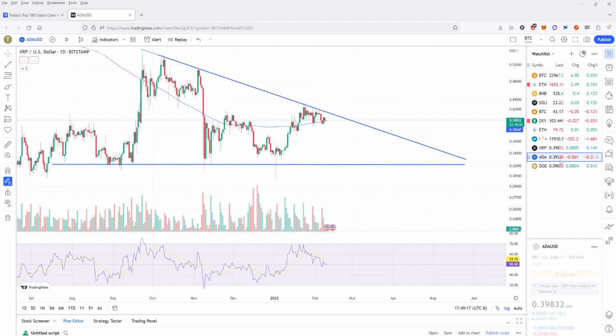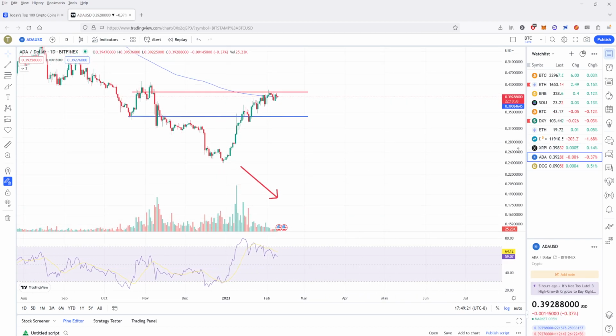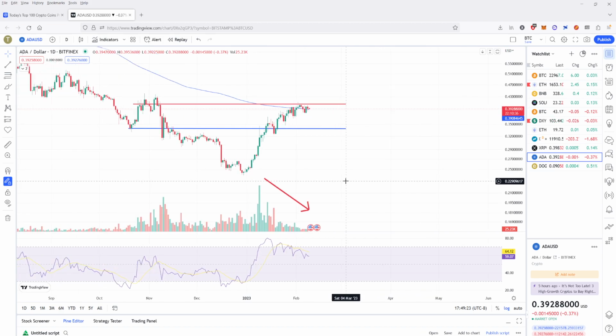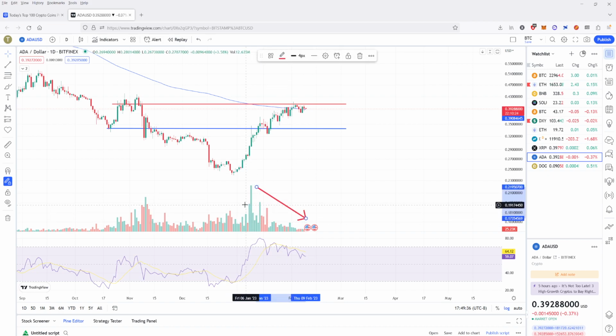Okay. Next, we're going to move on to Cardano. Cardano has had some very interesting movement going on here. First off, I'd like to point out that we have decreasing volume over the last month and a half. You can see the volume has decreased pretty massively. What that's signaling to me is that the current uptrend is starting to lose steam as volume gets lower and lower and lower.